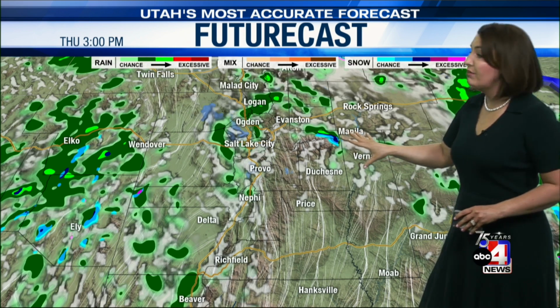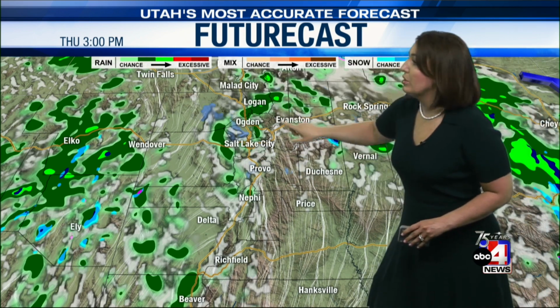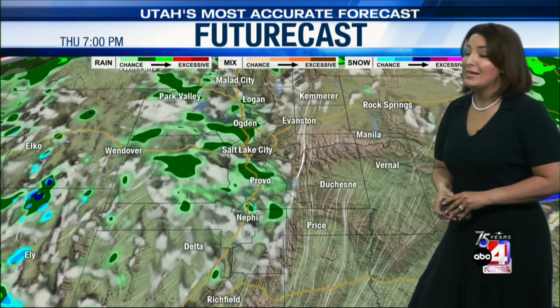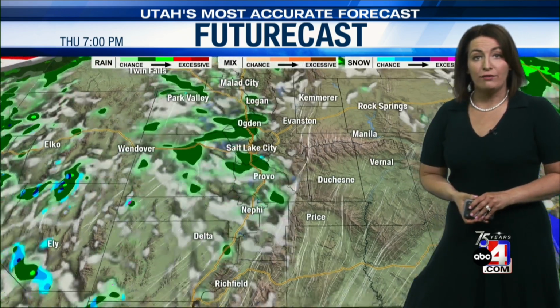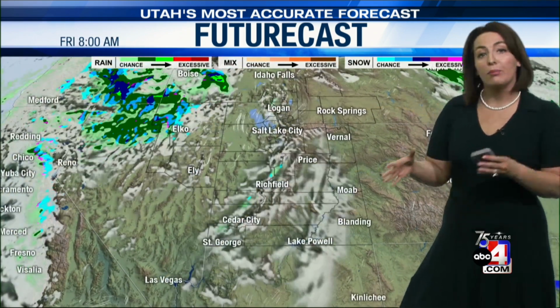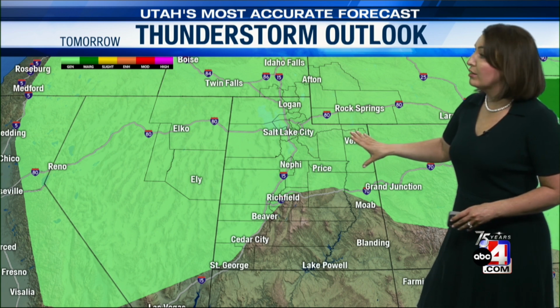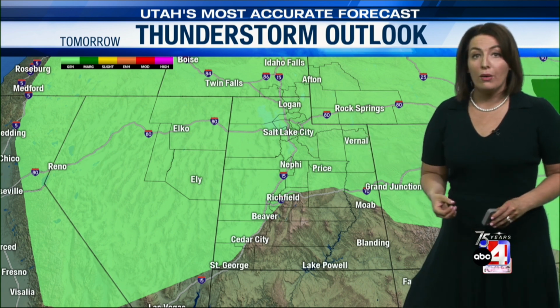We will see storms factored back into our Thursday, with the potential for showers and thunderstorm activity throughout the state. Northern Utah by the afternoon is dealing with popping storms. Here we are by 7 p.m., staying active along the Wasatch Front. Okay, as we head into Friday, we get a break in the action, but showers are going to be in the forecast for several days. This is where we expect thunderstorm activity for tomorrow. A heads up, eyes to the skies if you've got outdoor plans.